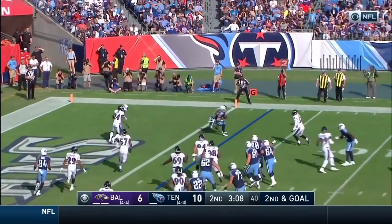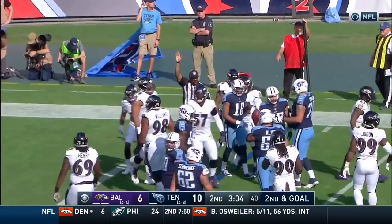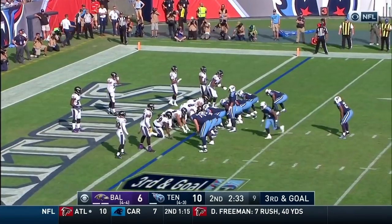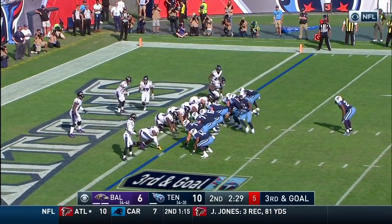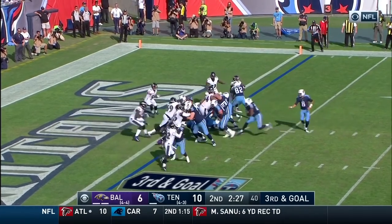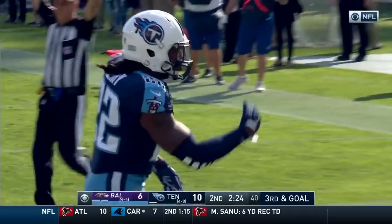Second goal, Walker the block, and we were just talking about that guy, Eric Decker. They were looking for him. This could very well be 4-down territory. They could run the ball twice here. Mariota, Henry, touchdown. 1 yard.